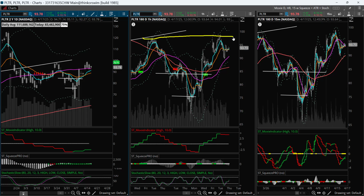And I cautioned people against getting long Palantir right here. And I said, wait. And I think that's your answer right there, that pullback. And now we see if this pullback kind of comes in and actually looks like something good on the daily chart, and you can trade the leveraged ETF of Palantir if you want.